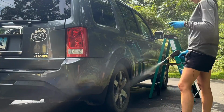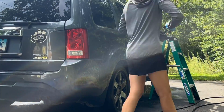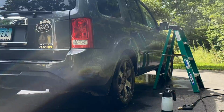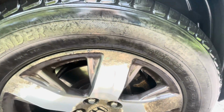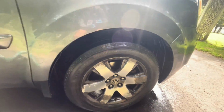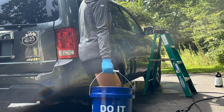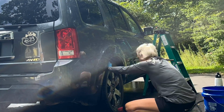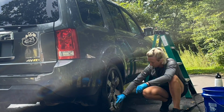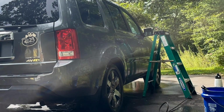And onto the exterior we go. I start off by just soaking the wheels and any bug-ridden areas. As you can see, these wheels are not in the greatest shape, so there's only so much I can do for them. But I'm just pre-soaking areas like the windshield, the hood, the front of the vehicle, the mirrors, the back sides of the mirrors, and the tires. And then I'm just giving that a rinse real quick.